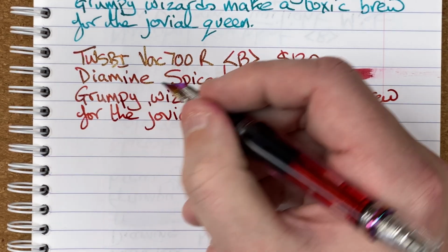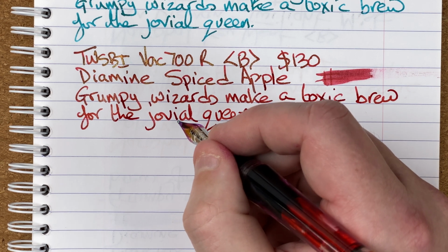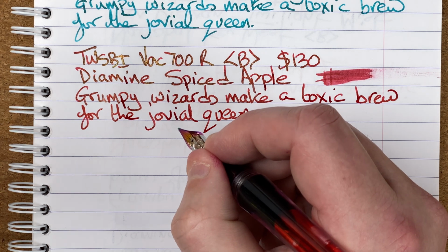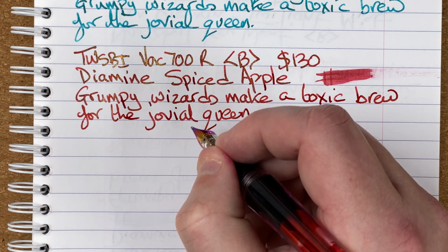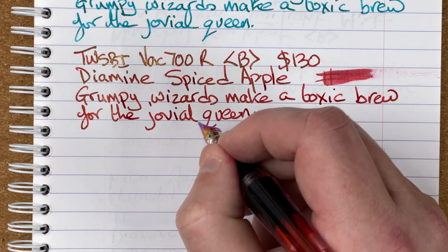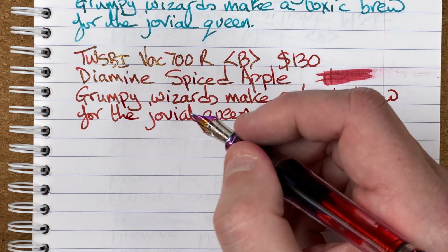There's a nice feedback on this. It's not scratchy. It's not smooth. It's not got the pencil-like feedback that I get from the Platinum 3776. But there's just a tactileness to it. You can feel it. You can really appreciate the fact that it's writing.